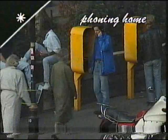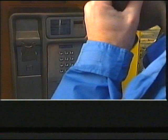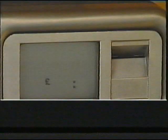Time to phone home? That you can do by direct dialing or by dialing 155 and asking the international operator to help you, perhaps with a reverse charge call.